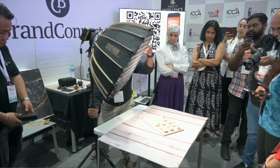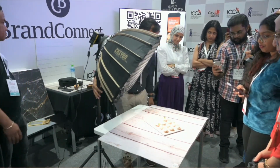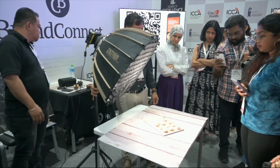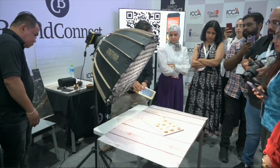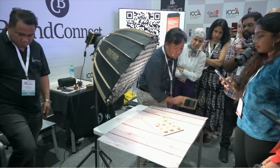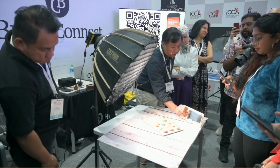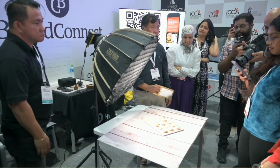So now, you might think, oh, there will be shadow there. Then you can always put a reflector. See, did you see the effect there? Without, with. See? So that makes a big difference.